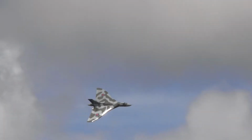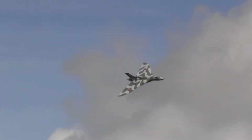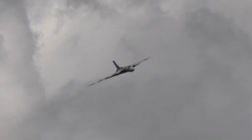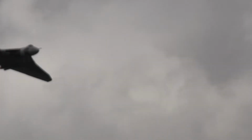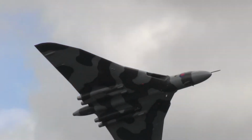I've mentioned Martin Withers sitting in the right-hand seat and Bill O'Dell sitting in the left-hand seat. The third man of the crew is the Air Electronics Officer, Barry Macefield, a very important man in the Vulcan crew. He runs all the electrics, sometimes known as the electric bomber, very complicated electrics in the aircraft. And during operational days, it would have had two navigators as well. One radar navigator, one plotter navigator.